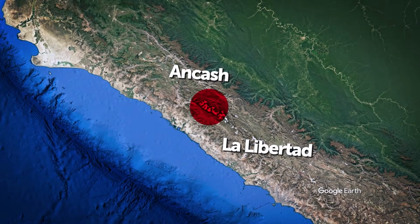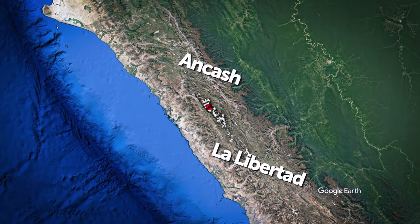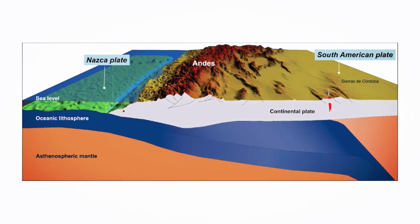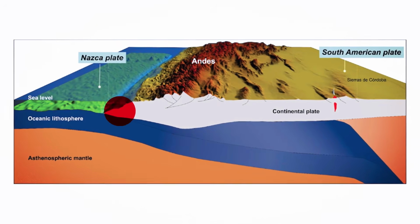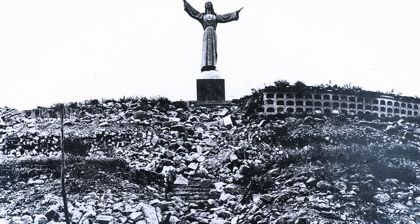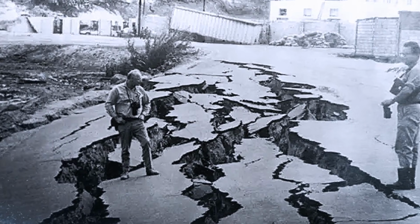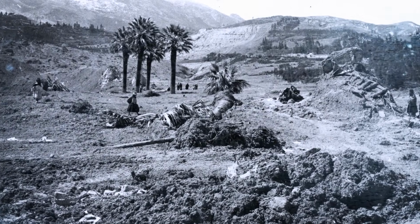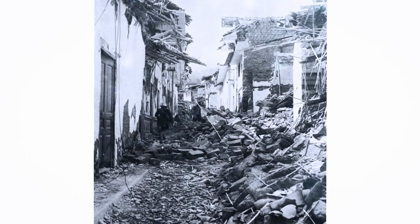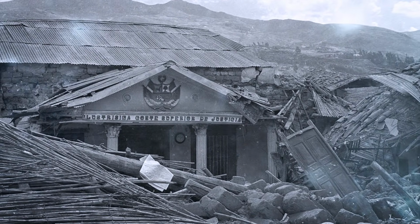It was a peaceful Sunday afternoon when the regions of Ancash and La Libertad were rocked by the quake. The epicenter was about 22 miles off the coast, where the Nazca Plate dives, or subducts, under the South American plate. It affected an area of roughly 83,000 square kilometers, larger than Belgium and the Netherlands combined. The tremors were so powerful, they were even felt in central and western Brazil, which are not exactly close by, just to give you an idea.